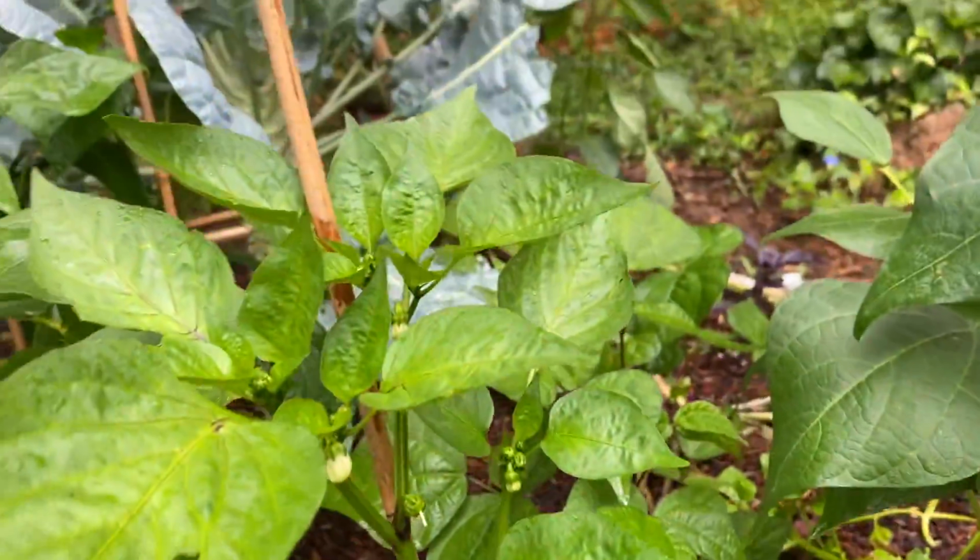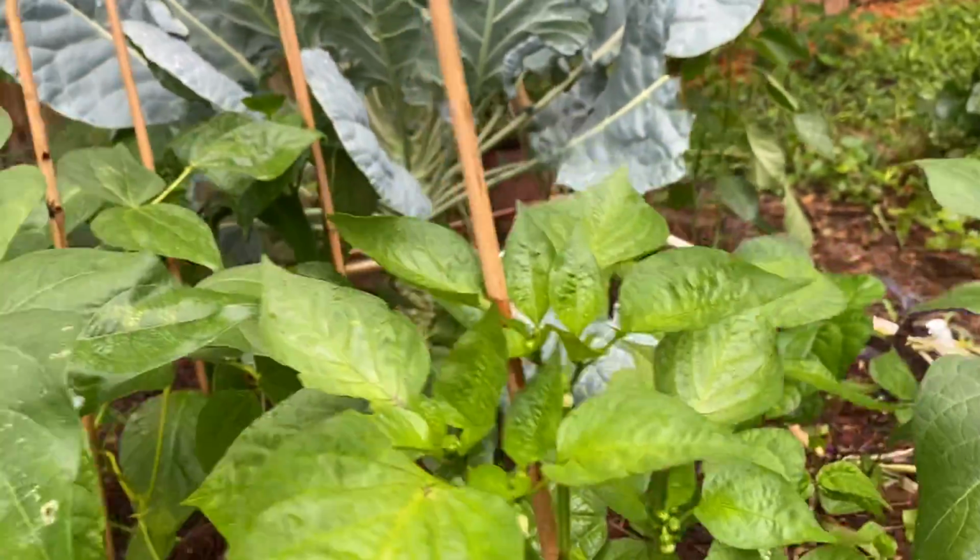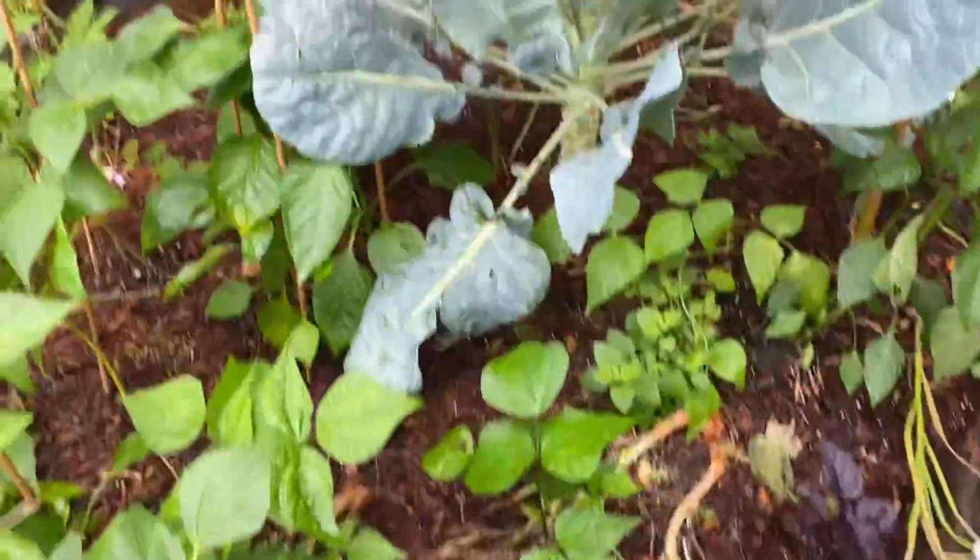This one is, I believe, a purple pepper. I've lost my labels. I was doing so good labeling, and I've lost a bunch of things now. Maybe I'll go back and watch the videos and see what I said about that.